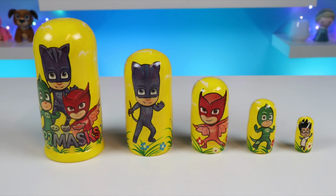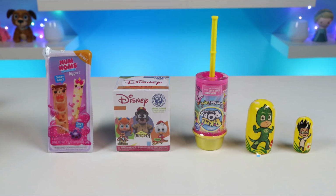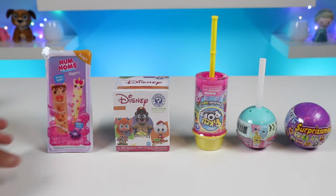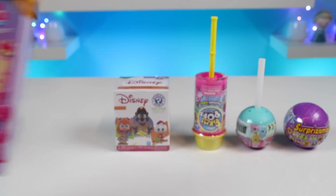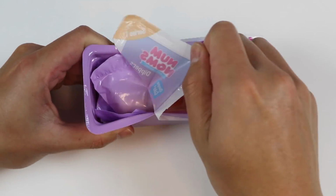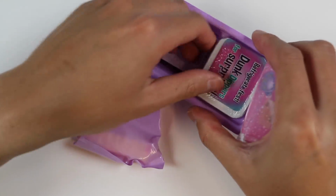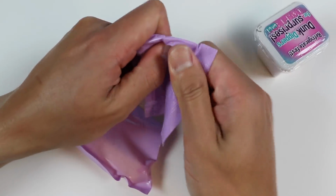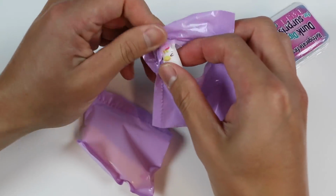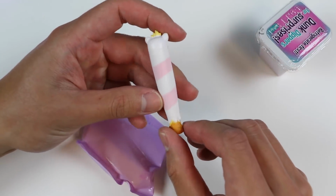Alright, the show's not over yet. Now watch as these nesting dolls magically transform into surprise toys too. Yes! Let's start by checking out this Num Nom's dippers. Our first dipper is Mellow Twirl. She's a dipping stick.